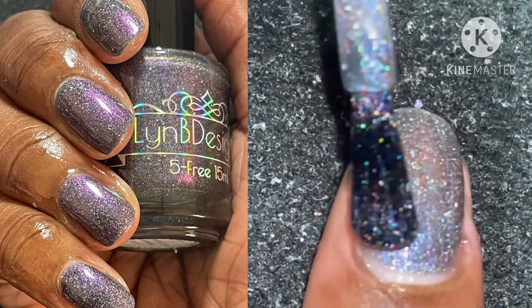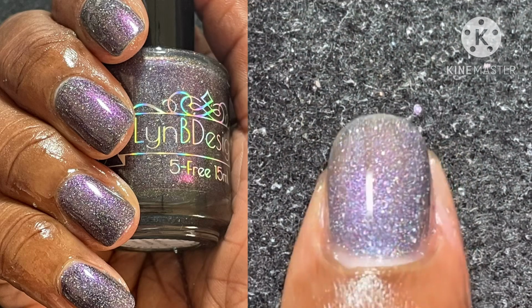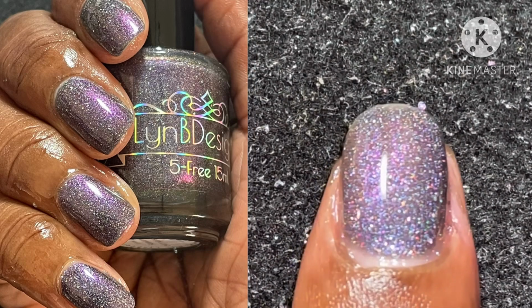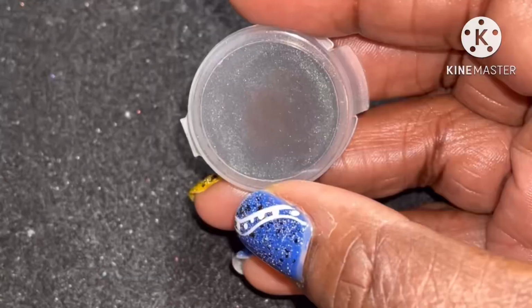I was very much mesmerized with this polish because of the shifts in this polish. Like the description says, that pink to purple and peach shifting shimmer and the holo is just simply gorgeous. You are going to want to pick this one up.